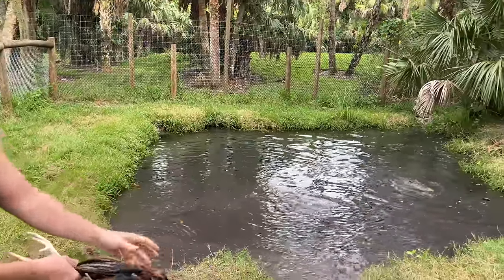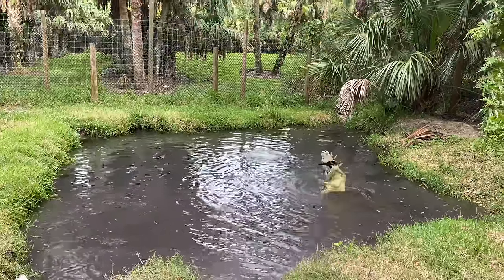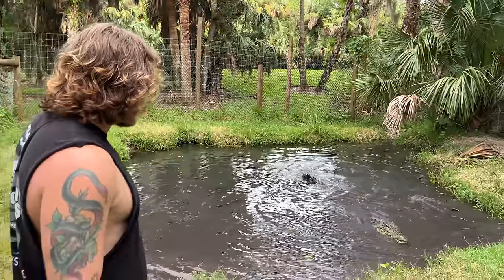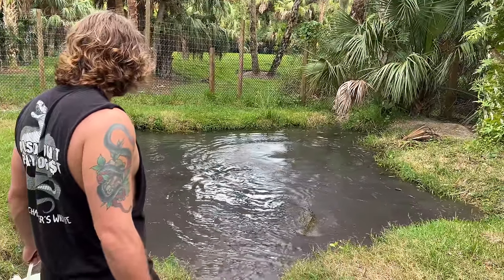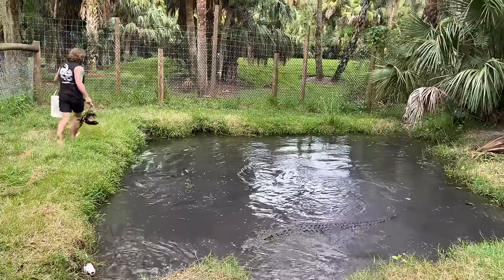Woo! Nothing like feeding crocodiles. It's one of my favorite things to do. I am a snake lover, but crocs have always had my heart first. All right, you got chicken over here, buddy. You don't see the chicken right there? Come on.